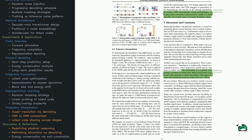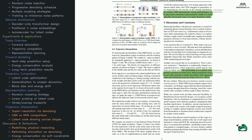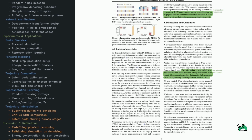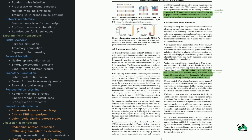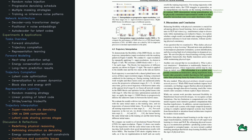The authors then explore interpolation, asking the model to guess all the missing states when large chunks of the trajectory aren't observed. They do it using progressive super-resolution. At stage 0, the data is very sparse, and each subsequent stage, stage 1, then stage 2, and so on, fills in finer details. Check out figure 13 to see how this is set up. The global latent code is used at every stage, so the model stays consistent about which system it's dealing with.